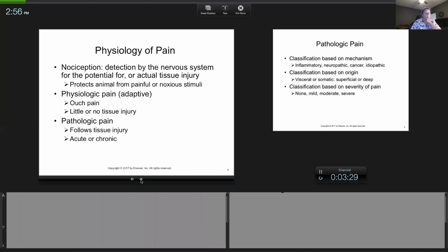Now, physiology, what is happening in the body? So this isn't like a clinical sign. I can't see physiology. This is what happens.